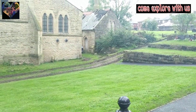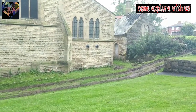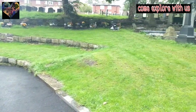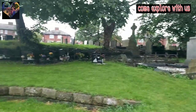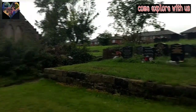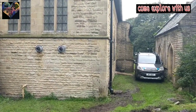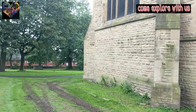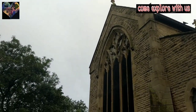There's the little outbuilding that we've just been in. I think actually we'll go and have a look at that first. But such a beautiful location. I'm not too sure why people are not fond of churchyards. Personally, I find them very peaceful, tranquil places. I mean, just look at that window. It's absolutely gorgeous, it really is.